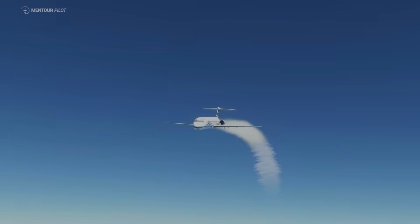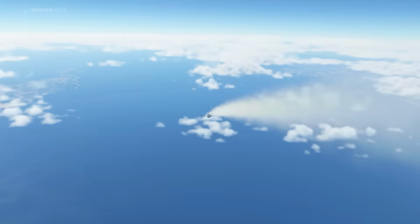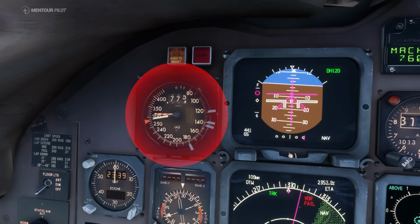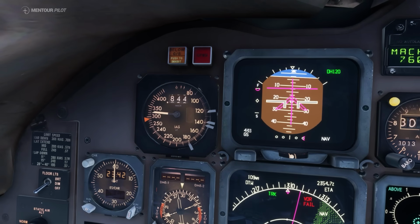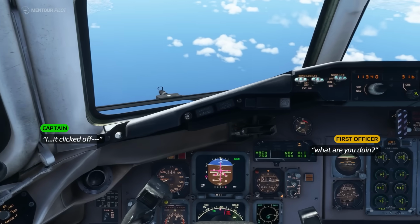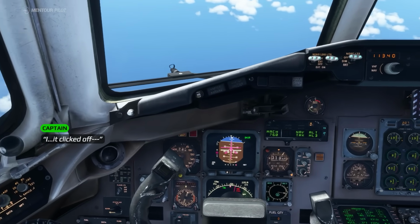The sudden stabilizer movement now caused the nose of the aircraft to pitch forward, leading into a rapid dive, and with that, a big increase in speed. The first officer shouted out, "What are you doing?" and the captain responded, "I clicked it off," likely referring to the autopilot.